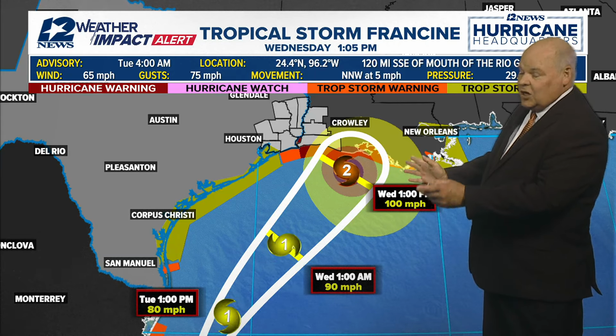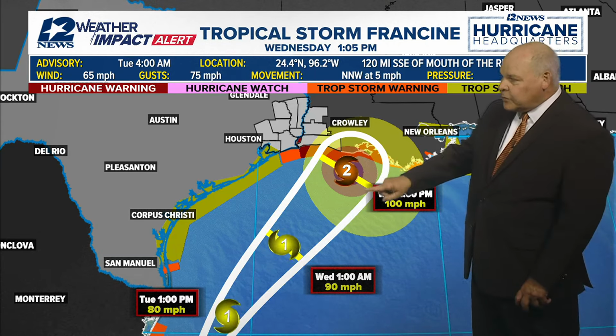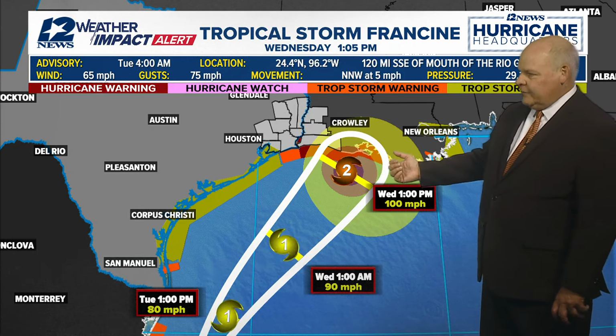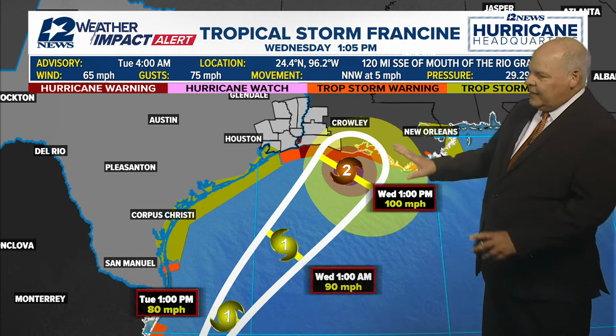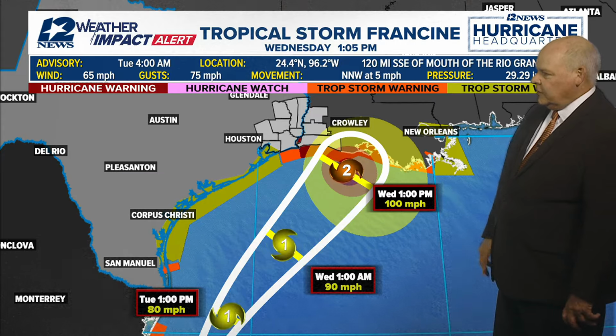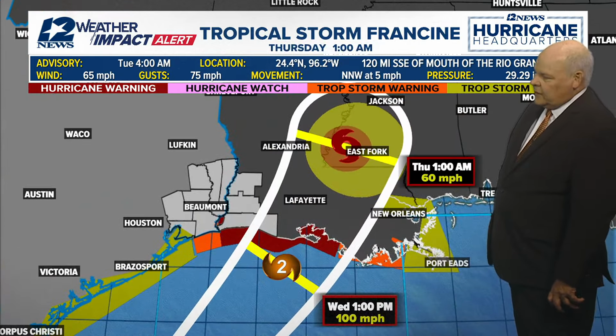Notice we are well on the west side of this thing, not even in the cone of uncertainty. By the way, that cone is really shrunken in size for this morning. That track is pretty much being locked in. We might see a little wobble here and there. Don't freak out about that. If it wobbles a little bit farther to the west, the track is pretty much set. I don't think we're going to see much change in this as we go through today, tomorrow, and into early Thursday morning. Speaking of Thursday, that storm should be up into Mississippi by early Thursday morning and down to winds at 60 miles an hour.